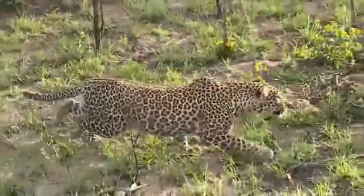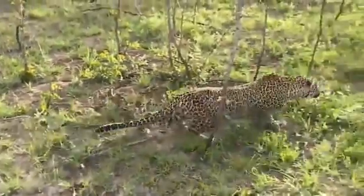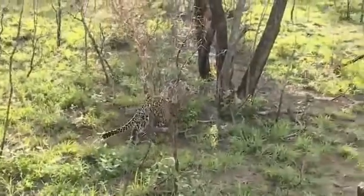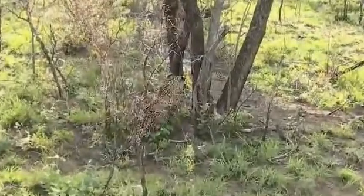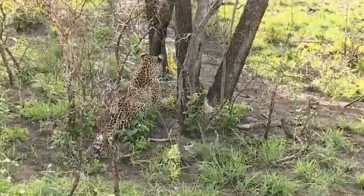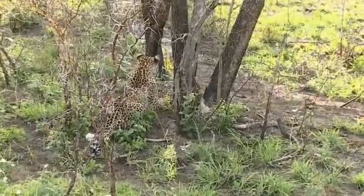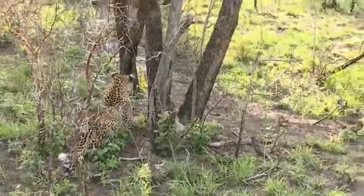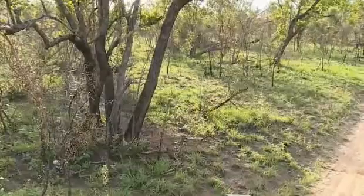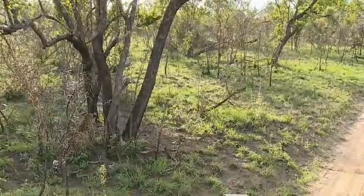Look at this, folks. Stalking right alongside the vehicle. I still don't have a clue what he's looking at. But this is sensational, what we are seeing. Oh, there they are. There's impala. It's a herd of impala. They look to be like a herd of males.